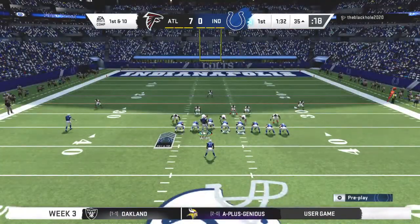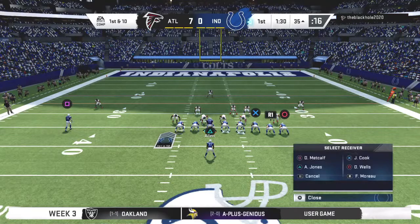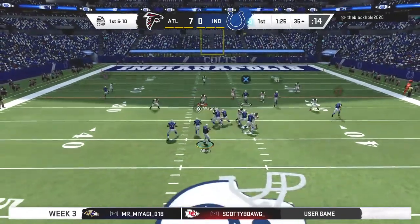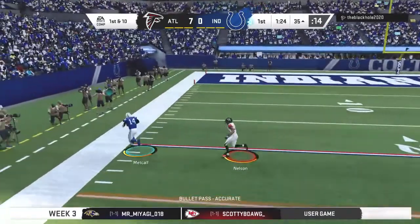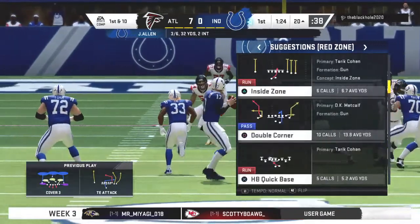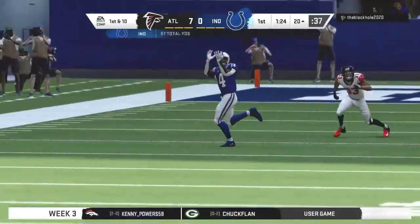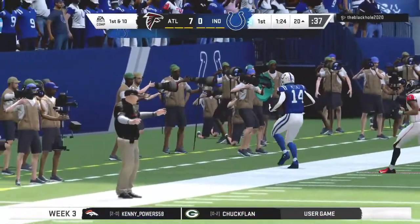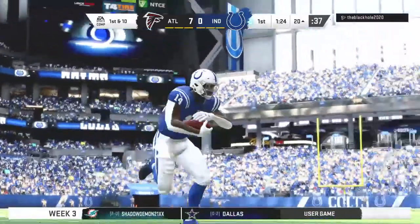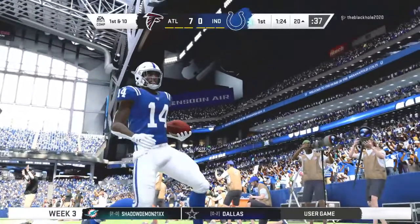Yeah, that means he doesn't move quite as fast as he used to, but he still knows all the tricks, doesn't he? Even that little gentle push-off in order to get open, he finds a way to pick up a first down. Allen's throw is complete. And down to the 20 he'll go before heading out of bounds. That one for Indianapolis, resulting in 15 yards and a fresh set of downs. First and 10 at the 20-yard line.